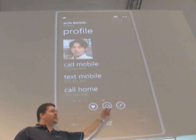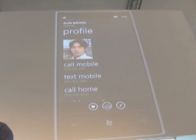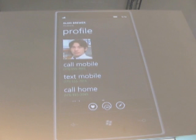The next one looks like a little guy wearing headphones to me. It's a link button. So if I have multiple contacts for Alan here, say I have Alan in my Outlook email, I have Alan as a Facebook contact, maybe I have Alan as a Windows Live contact, I can link all three of those contacts together into a single view on my phone very quickly and very easily. Or obviously I can edit him. Or I can pop him up and I can delete Alan if I don't like him anymore.